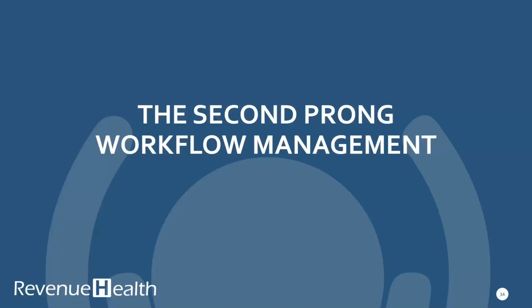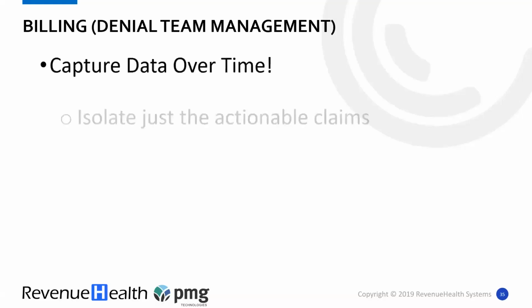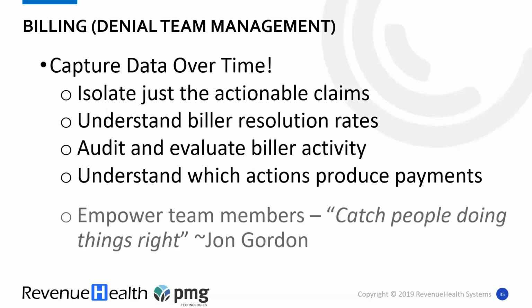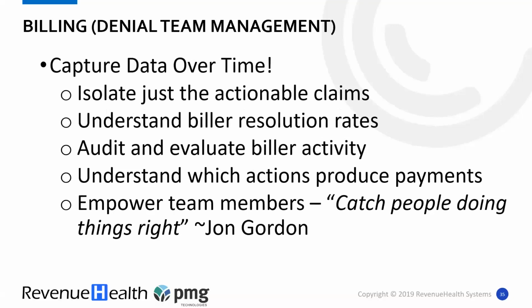So the second prong here is workflow management. And I'm going to run through this not too quickly, but I want to leave us 5–10 minutes for questions at the end. So capture data over time, isolate just the actionable claims, and then put processes in place to go back and see what your team did. Whether, again, it's a spreadsheet, whether it's a list that Jeff touched 100 claims and here's what happened to those 100 claims. Periodically go back and look, even if you do it in a small audit standpoint.